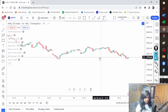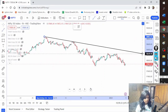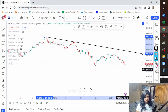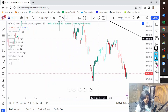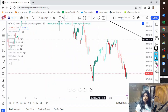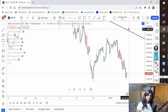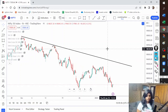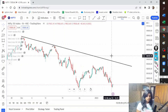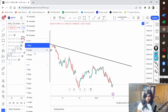Now let's check it on the hourly time frame. Formation of a lower high and a lower low very clearly, and this 18250 is a major pivot and a major resistance zone, wherein if this range gets crossed and if we see some sort of a breakout of this trend line, then we might see some up move, at least till 18500 would be the first target, if at all that happens.